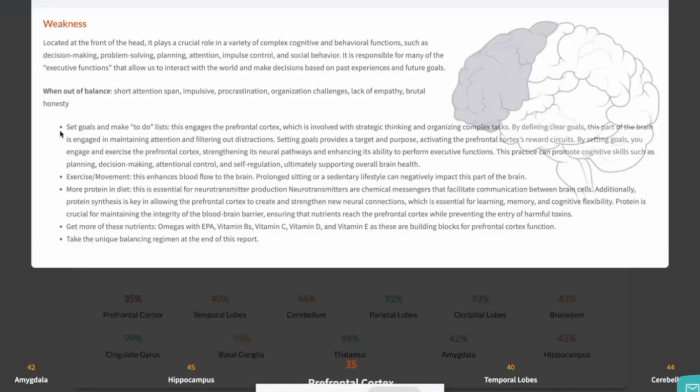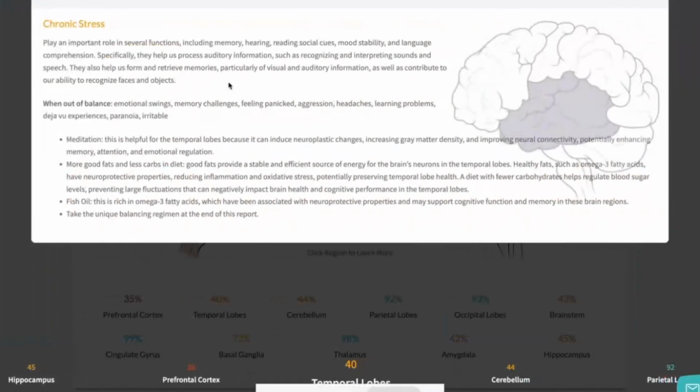And then here are some fantastic bullet points walking you through specific areas or ideas in ways that you can support this part of the brain naturally. And then additionally, you can see this image over here, a reminder on where that part of the brain is. And from here, you can simply toggle through to see the entire brain. So here's the temporal lobes, and we can see the image of where it is specifically, and then all the information about it.